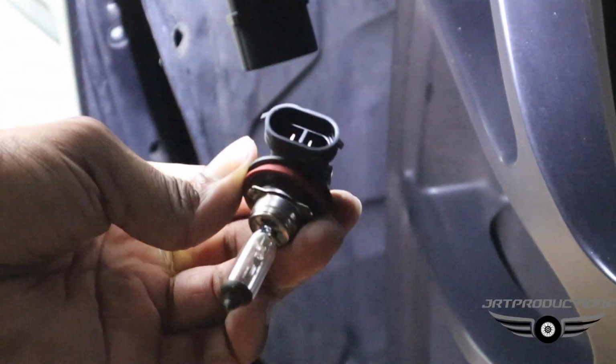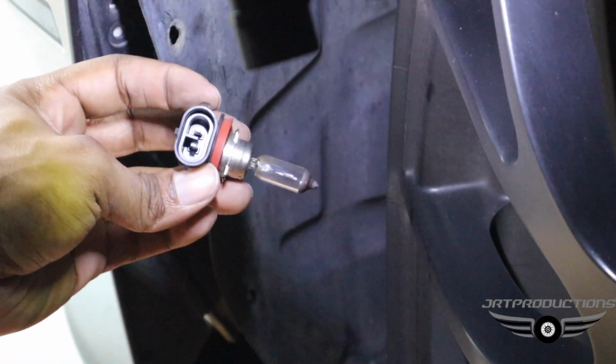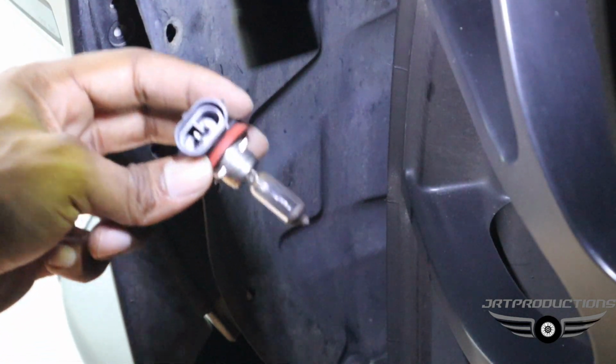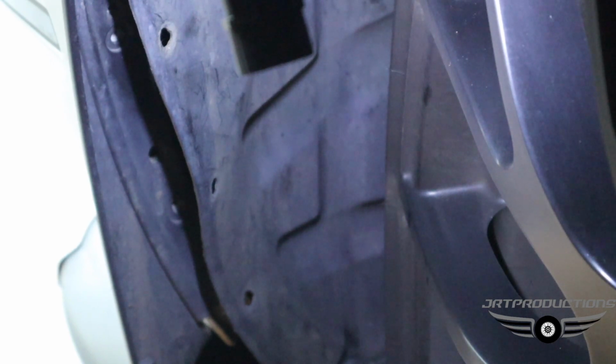All right, here it is. This is the original fog light bulb right here. I had this thing for 5 years, I ain't changed it, man. I could have done this a long time ago. But sorry, we're doing it now. Throw that to the side. Here we go.